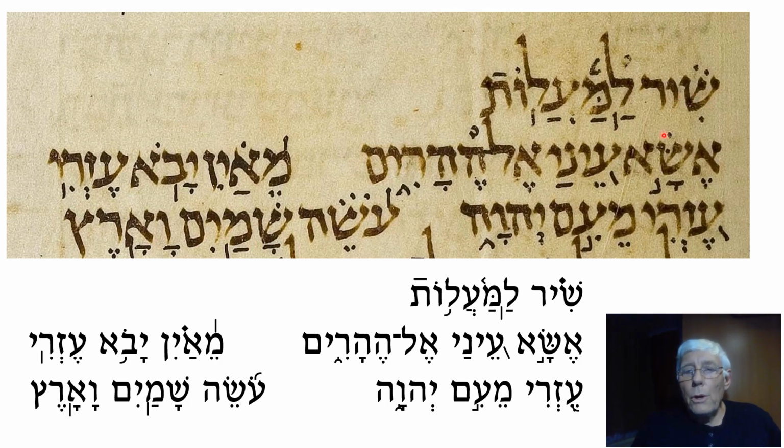A shir is a song. In fact, the Song of Songs is shir hashirim. In other words, it's simply a song, something you're singing. Shir la-ma'alot.